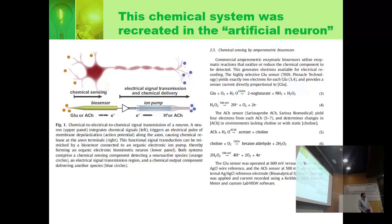The thing is, you can make it for anything, you know, and they make one for glutamate or acetylcholine, which are both neurotransmitters. And so you take an appropriate biosensor that receives the chemical signal, you transmit the signal through the wire, and at the other end you have an ion pump. Instead of vesicles, you have an ion pump. You load it with whatever you want it to spit out. And so in this case, they loaded it first with protons, and then they loaded it with acetylcholine.